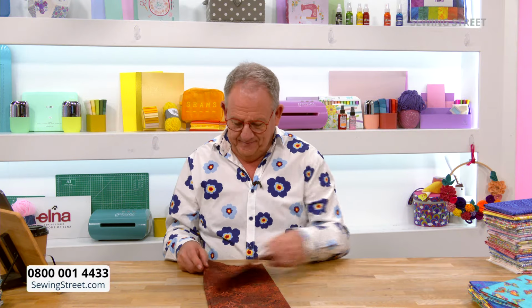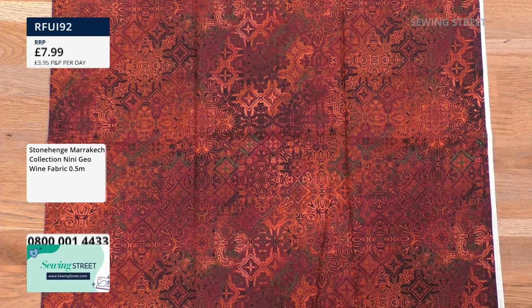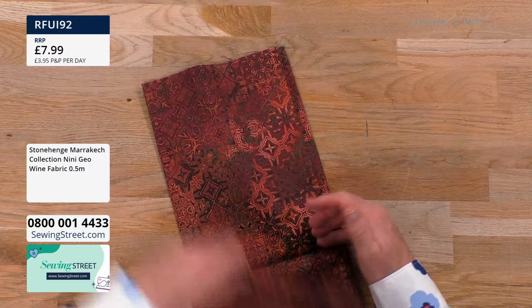Beautiful. Last one of the Stonehenge range. Ninny Geo Wine. That's not wine at all. Thank you for that, Ollie. I can really use that. Think Cluedo, he's saying. Think Cluedo. Right. That's all of Stonehenge done and dusted.